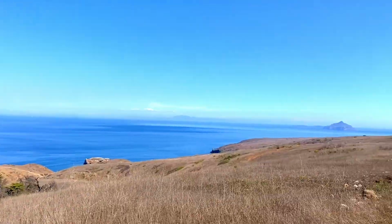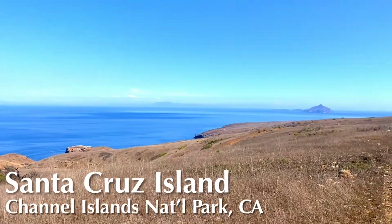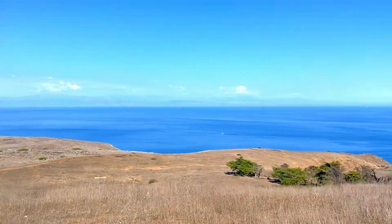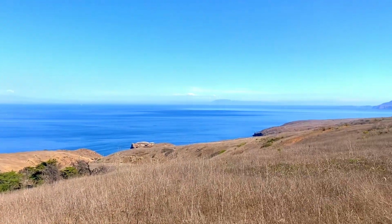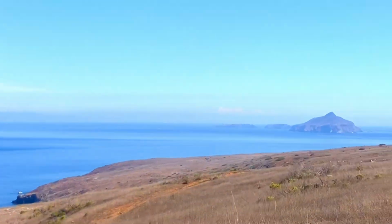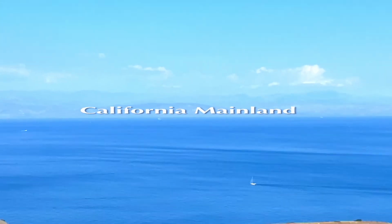Greetings from the Channel Islands. We are here on Santa Cruz Island, one of the larger islands in the Channel Island chain off the coast of California, central to southern coast of California, just to be specific. Like I said, I'm on Santa Cruz Island. You see that island in the distance there? That's Anacapa Island. And then all the way in the distance there, that's the mainland of California.